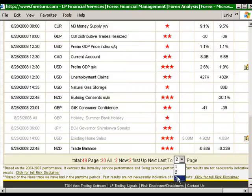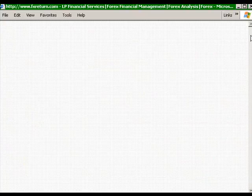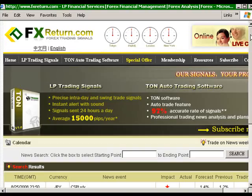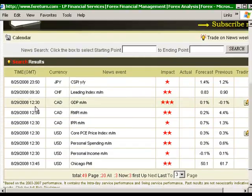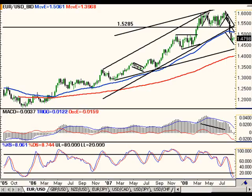And as we move to the third page of our Trade on News calendar at fxreturn.com, we can see the last of the news events that should have an impact this week. On Friday, we've got the Canadian GDP month-over-month figures. 0.1% is the forecast. We have a Trade on News plan for that. And then our U.S. core PCE price index coming out at the same time, 12:30 GMT, 8:30 a.m. on the East Coast. So 0.3% is the forecast there. So that's the outlook for the current week for the pound, the euro, and the New Zealand dollar.